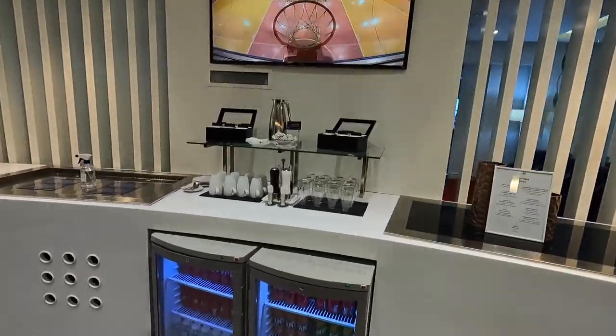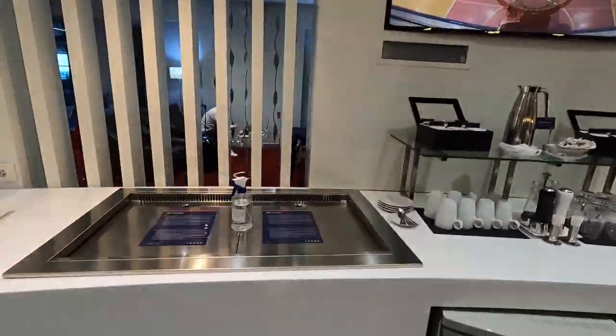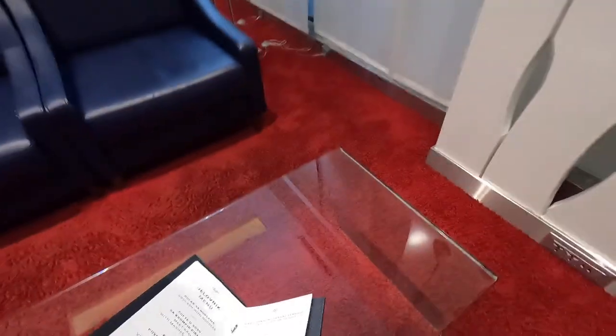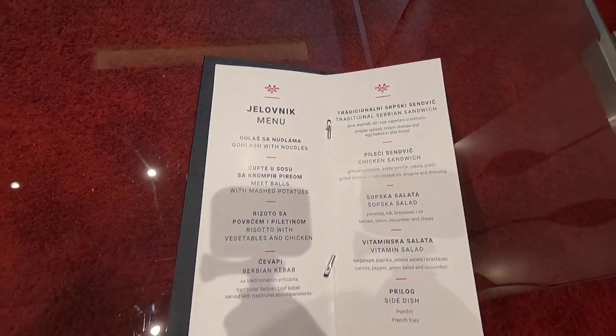You can help yourself to cold drinks as you wish, and normally there will be a self-serve buffet. But as part of Air Serbia's health and safety measures, today it will only be a la carte service. Once settled down, I opened the menu and I was a little underwhelmed by the options. However, it is very acceptable for the prices I've paid on this trip.